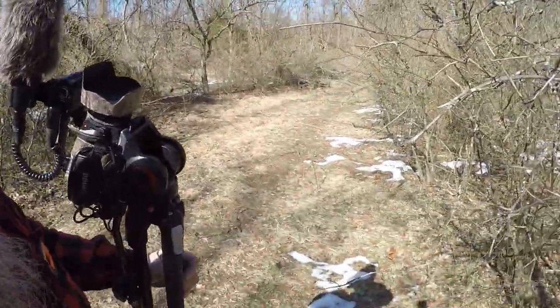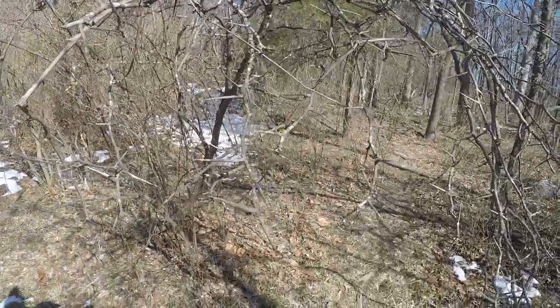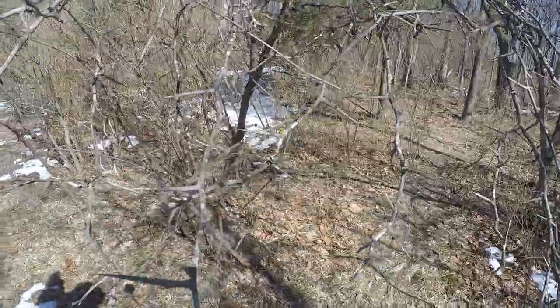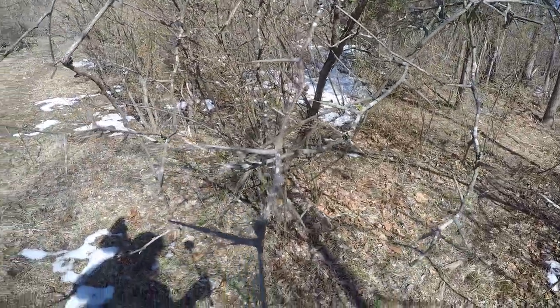Look at these mean devils on this honey locust. Look at them thorns. From my understanding, these thorns I just showed you are tiny ones compared to what was pounded into the brow of my Lord and Savior Jesus Christ.